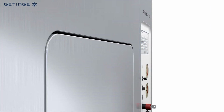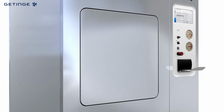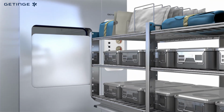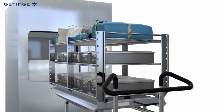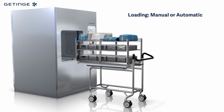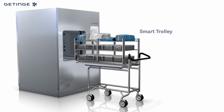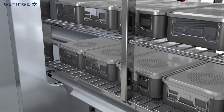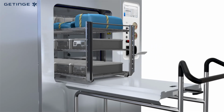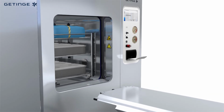Sophisticated design featuring smooth, highly polished hygienic surfaces, softly rounded corners, and minimal seams facilitates fast and effective cleaning. Getinge offers efficient, economical, and ergonomic loading systems suited for every need, whether for one sterilizer or 10. Our manual loading systems, known as smart trolleys, make loading and unloading almost effortless. Maneuverability and functionality have been optimized, with safety and ergonomics intrinsic to design. And the electric power drive feature is useful when moving heavy loads, especially from a standstill.